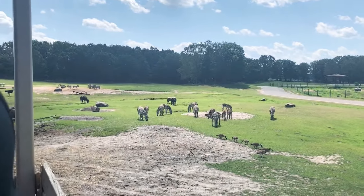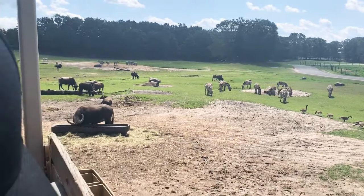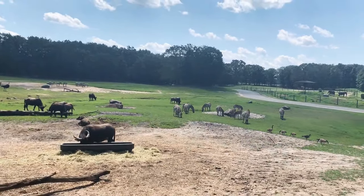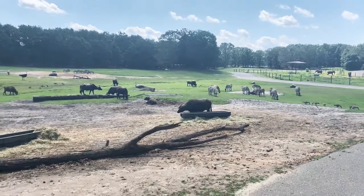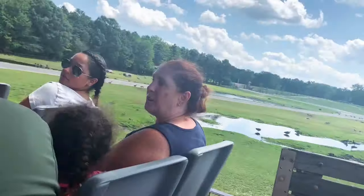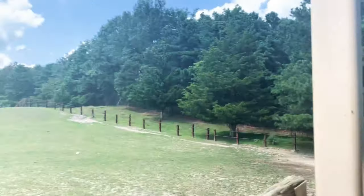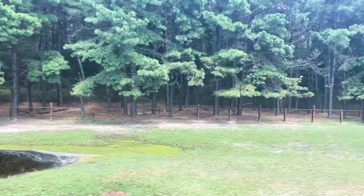Yeah. All right, so the Asian water buffalo, they hang out over here. I know we're in Africa, but they hang out over here because the ponds over here are deeper. They can get fully submerged, and they spend the majority of their time in water. Their milk is so thick and creamy, it's used for ghee butter in India. Coming up on your left, there's an ostrich egg. Ostrich eggs are about 3 pounds, equivalent of 2 dozen chicken eggs. And then we have our zebra all over the place.